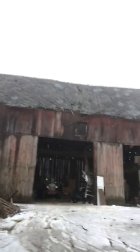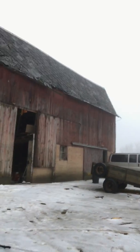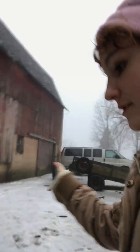So, hey Ethan, what year was the barn and the house built again? House was 1904. Barn was 1910. Okay, 1910. So, of course, this is many years ago. Easily over 100. Yep, over 100 years old.